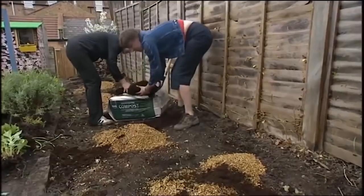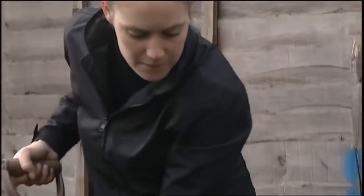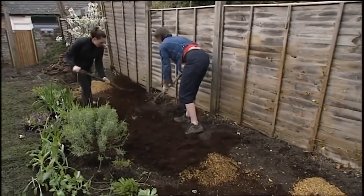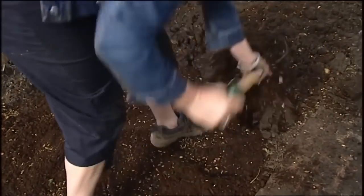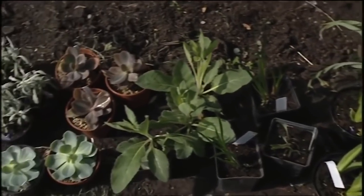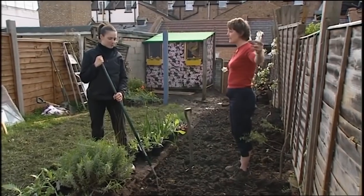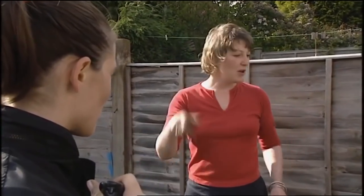Our sun-loving selection all need good drainage, so Lisa and I dig in plenty of pea gravel and compost to improve her rather heavy soil. So, we can start laying the plants out. I think we'll put our big sort of drama focal point plants in first, and then we'll put all the other little ones around and about them. Okay. But we'll leave them in their pots because then we can shuffle them about until we're completely happy with how we've laid them out.